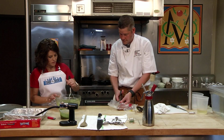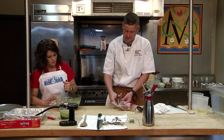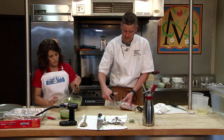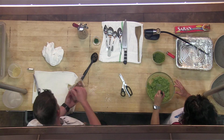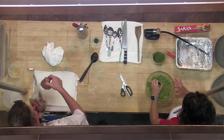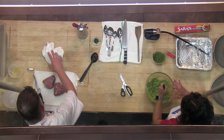This almost looks like a risotto after you mash it up with one of these. Clearly, if you were doing this at home and you wanted to have it creamier, that's when you would definitely want to use it. You could add your cream, you could add some butter, or just blend it so that it would get down to smaller pieces.